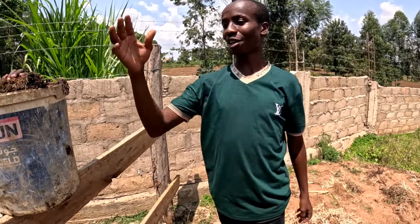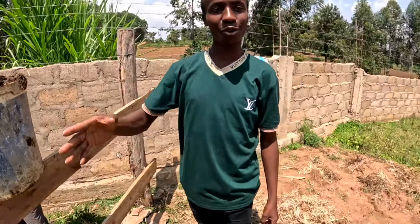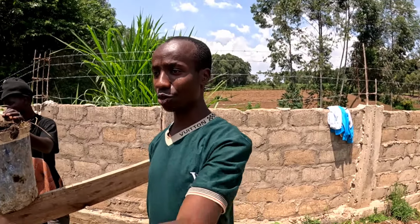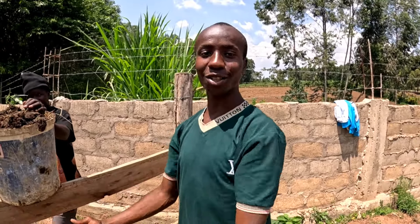As you can see, we have manure here, which we make from cow dung and horse dung. So that's how we do it here. We don't have to go and buy fertilizer or any kind of fertilizer to top dress your crops or the kitchen garden. We just make it from here, guys.